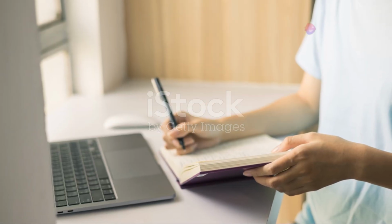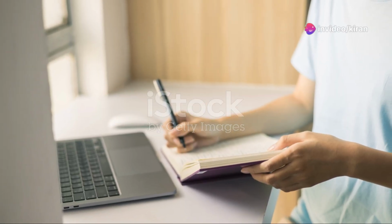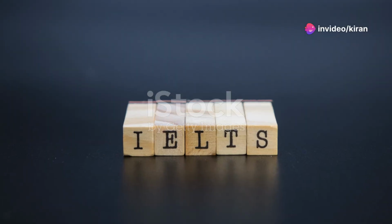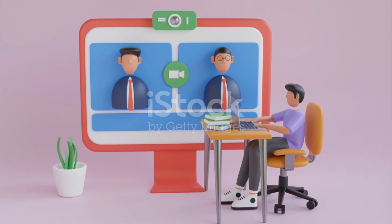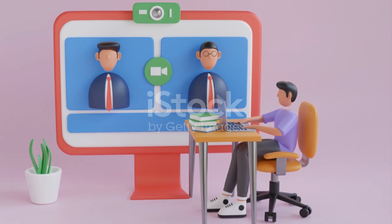In my experience, this heavily depends on the options your test center gives you. My test center was giving me same-day slots. We'll talk about selecting speaking slots in the last section. You also have the option to choose if you want to take the test on paper or on a computer.